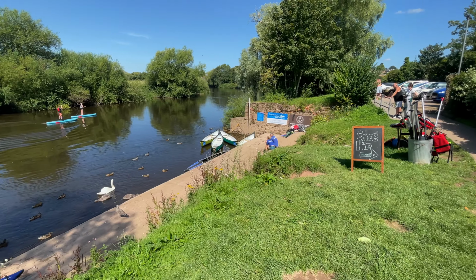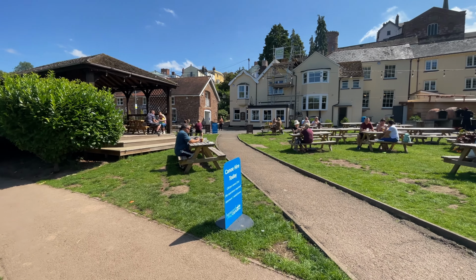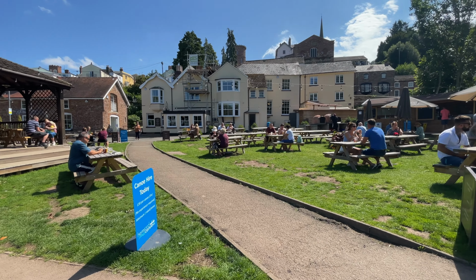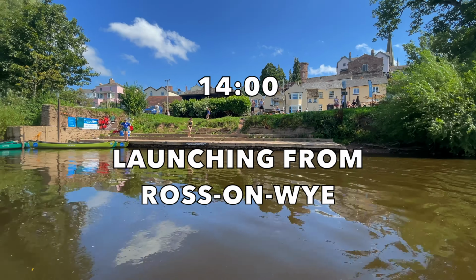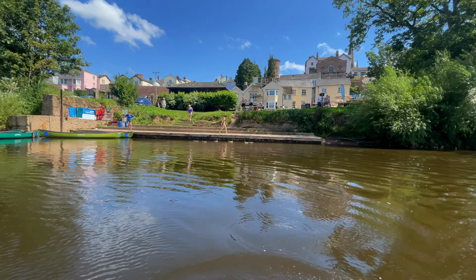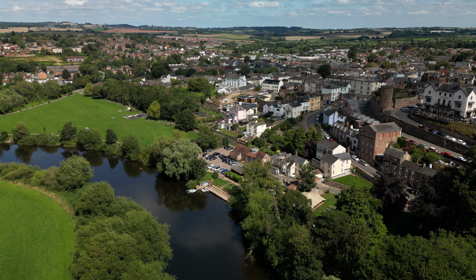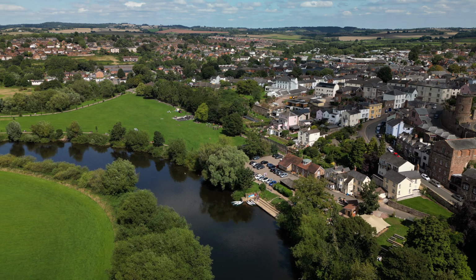We're at the canoe launch in front of the Hope and Anchor pub in Ross-on-Wye. There's the pub behind us and we've parked in the car park here. There was a £5 fee that we paid in the Hope and Anchor pub to launch from here, so we're just departing from Ross-on-Wye.